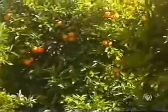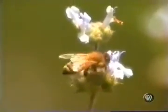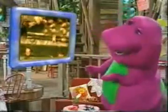Did you know that bees also help farmers grow their crops? How do they do that? Well, as bees buzz from plant to plant, gathering nectar to make honey, they carry pollen from one plant to another. The pollen helps new plants to grow. Those bees are really loud. As the bees move their wings, it makes a buzzing sound. And since bees have lots of work to do, they move their wings a lot. This makes bees very buzzy.